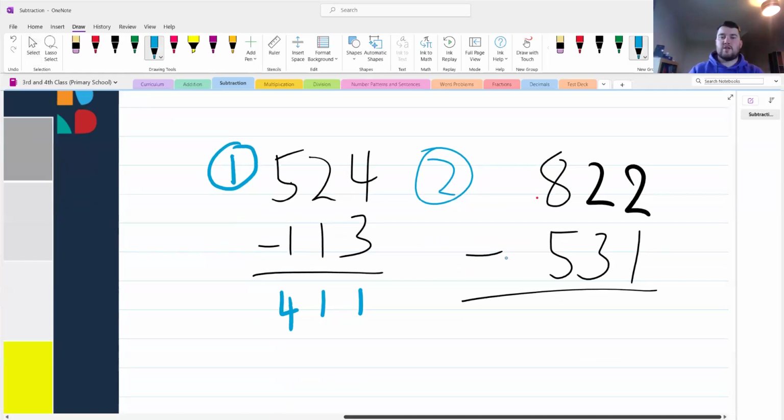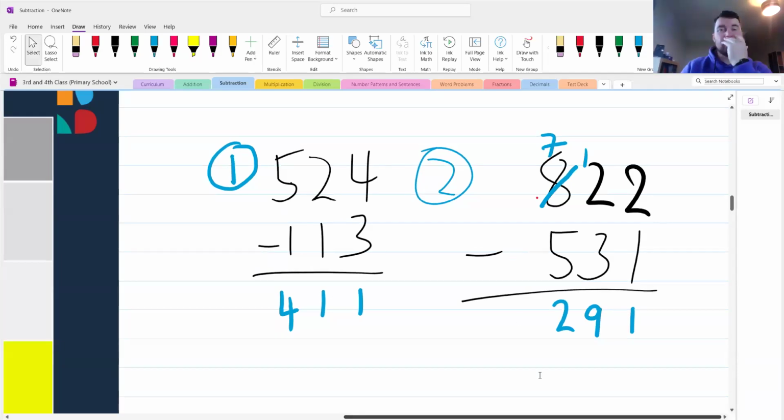Then I'm going to move on to question 2 now. And we've got 2 minus 1 is 1. Then we've got 2 minus 3. More on the floor, we need to go next door. So I cross out my 8 and it becomes a 7. Then I bring back my 1. So I've got 12 minus 3. 12 minus 3 equals 9. And 7 minus 5 equals 2. So 291 is the answer for question 2. 411 is the answer for question 1.